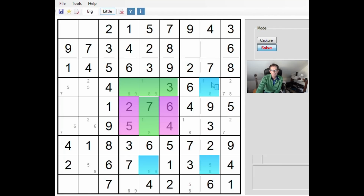Well, it would mean that this could not be an 8. This would be forced to be an 8. And this could not be an 8 here. So in this situation, we'd be able to eliminate this 8 and eliminate this 8. Powerful stuff, you can immediately see, because it would give us a number. It gives us this 1 and this 9.